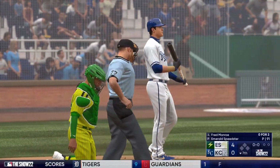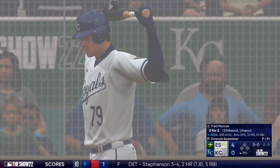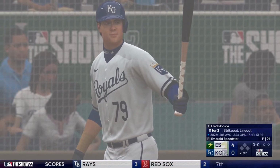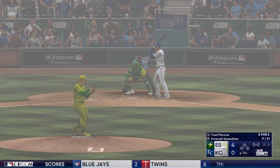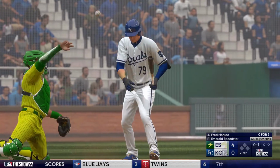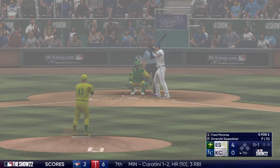Welcome back. Bottom of the 7th. And here is Fred Monroe, the first baseman for the Royals. And a pitch. That one's in there, and that is strike 1. Not sure if he was expecting the pitcher to come right at him, but he got a nice cookie there and just watched it the entire way.